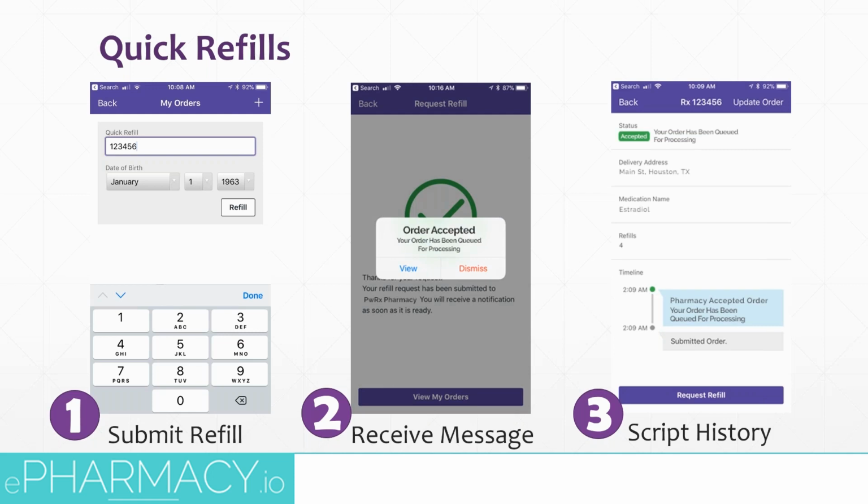And this particular screen itself, this refill screen, can be configured by you to match the processes that you have in your compounding pharmacy. So for example, if you have different delivery or pickup mechanisms, we can actually place them on this screen and you can have that information available to you. So there's a variety of different customizations that we can do on this particular screen to suit your workflow. That's what a quick refill looks like.